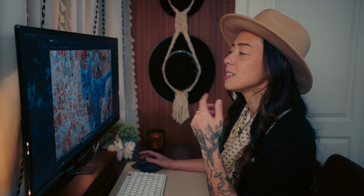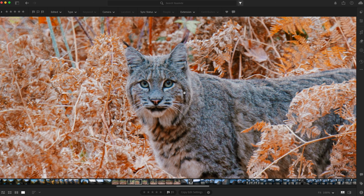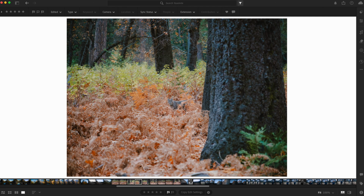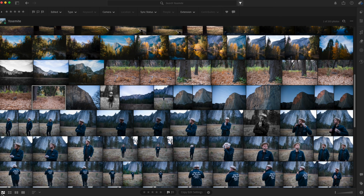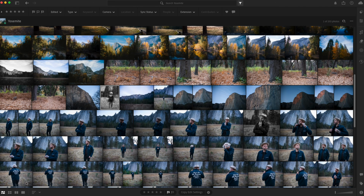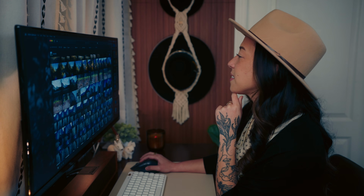Like he looks like he's cuddly, but he'll probably rip your face off. What a time to be in Yosemite. The colors, the wildlife, amazing. This was before I changed my shutter speed, but honestly, I kind of love this photo of Dave. It's really fun. Happy accidents, guys, happy accidents.